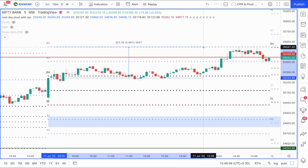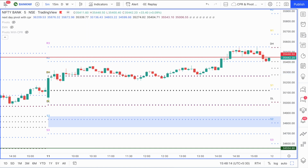Okay, and if you were to measure it up to the absolute day high, then it's around 300 points. So basically this particular candle's range, if you see right from the low of that candle up to the high, it is clearly 250 points. So if you were to think about it, then Bank Nifty had gone nearly 250 points in the first 5 minutes itself, and then there was barely a 100-point movement after that, right?